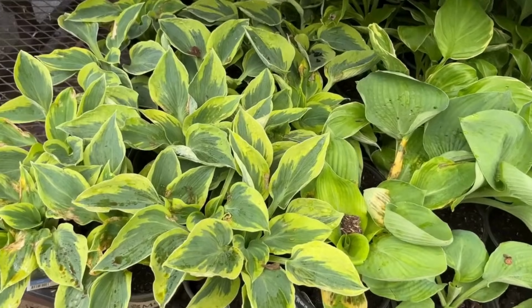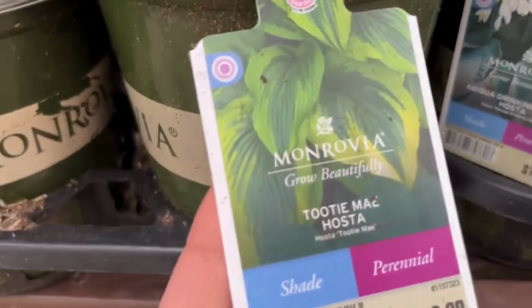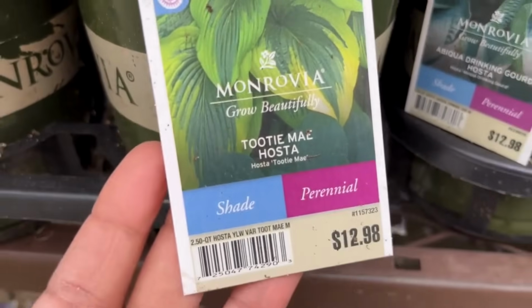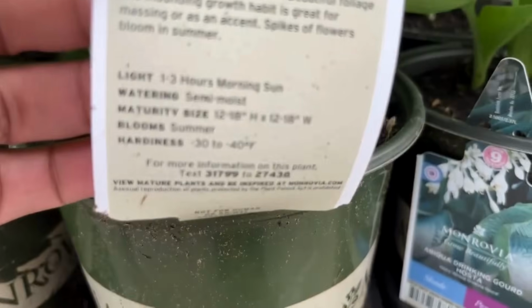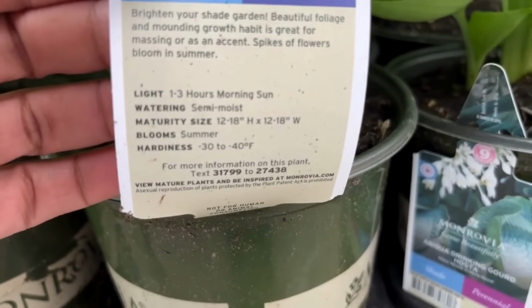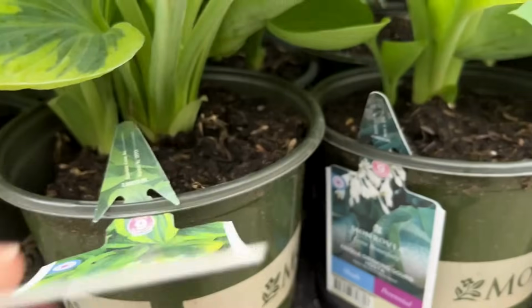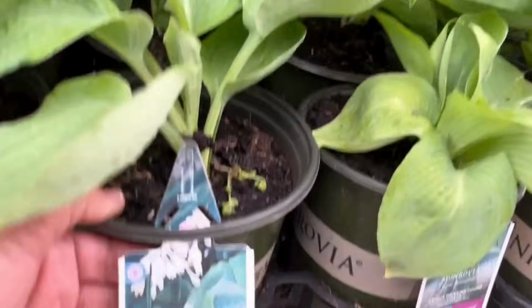And here you can see the comparison with different texture and different colors of hosta. This one is the Tutti Mai hosta for $12.98. They have so many different creative names on these hosta. This one will get 12 to 18 inches tall and 12 to 18 inches wide. And as you can see, they're hardy down to negative 30 degrees.